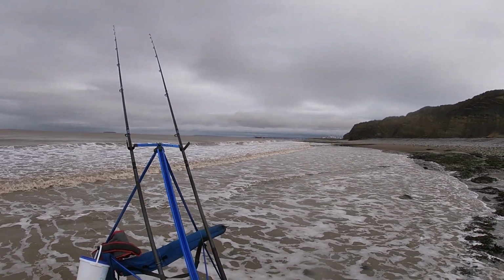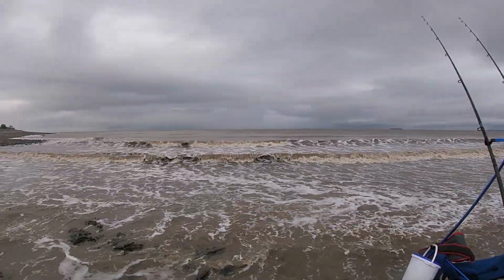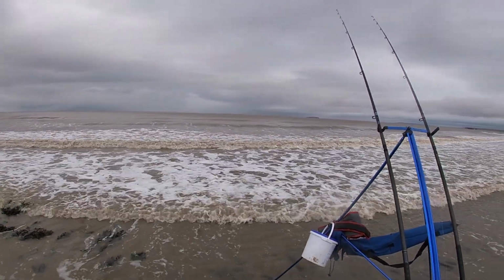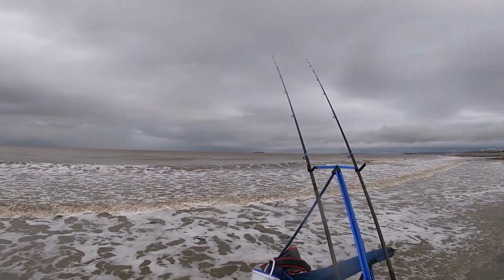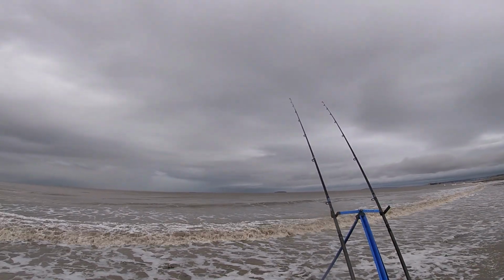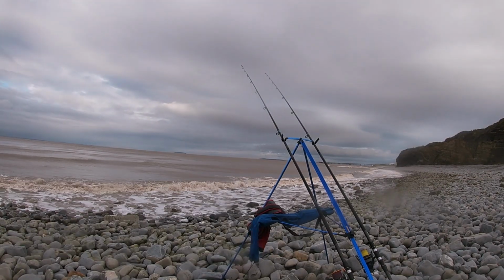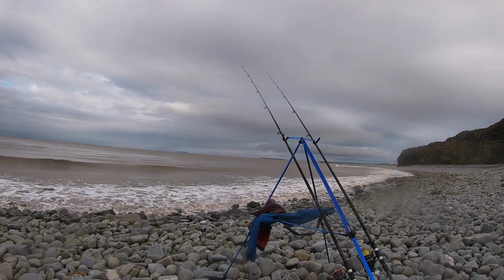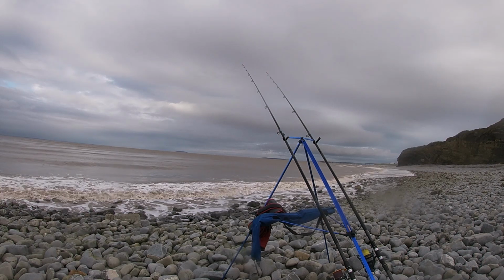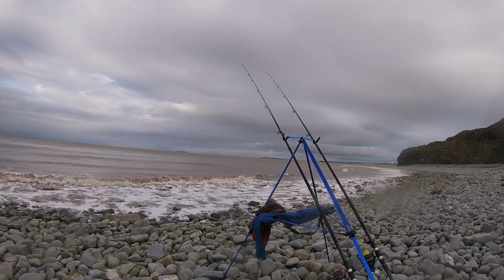Oh, I do love the sea. It's awesome. I think I'm going to move, bring the rods in and get some line back on the spools. I'll bring you back anyway in a bit. Watch the right hand rod. I think something's taken a liking to the ragworm, but we'll see.